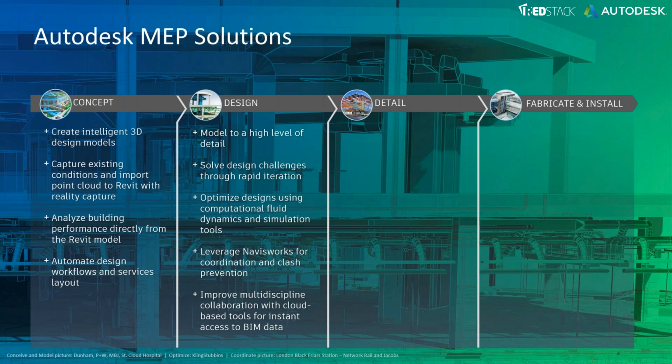So Dynamo is included in the AEC collections. It's sort of a visual programming tool where you just drag and drop nodes. You can read the Revit model, make changes, and obviously update models as you see fit. So if you are doing a lot of sort of tedious work, then do have a look at Dynamo as well.